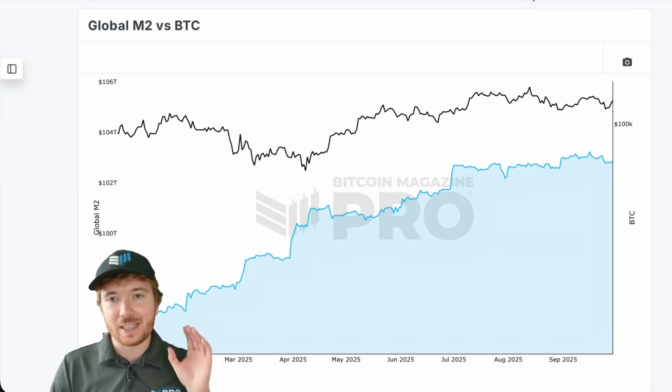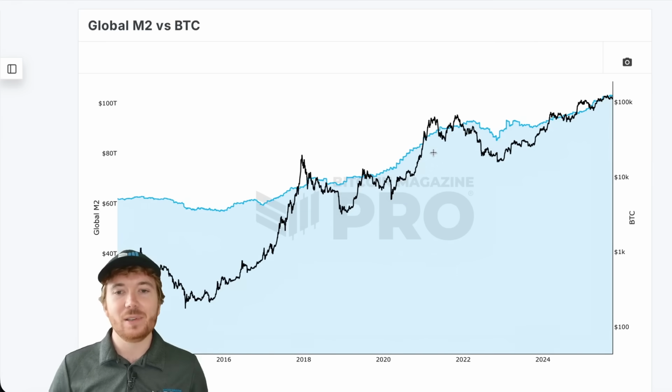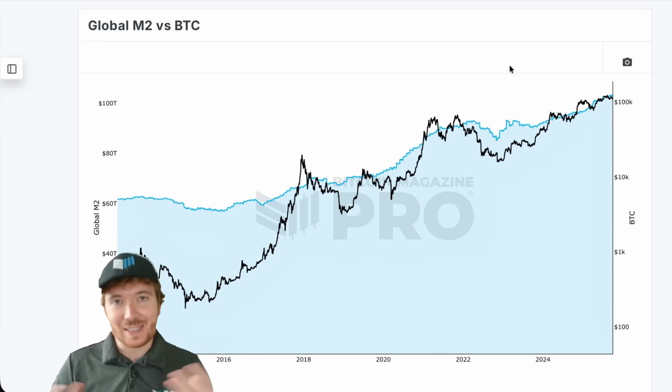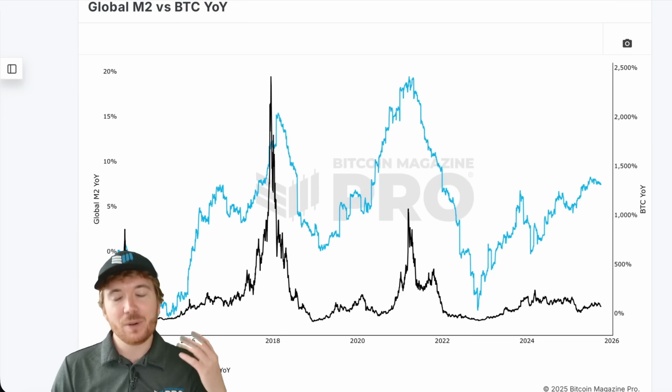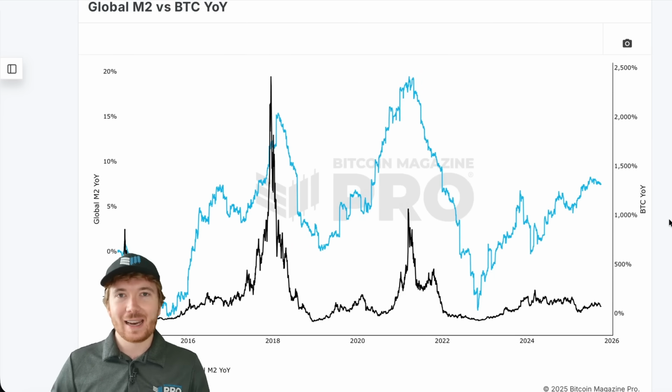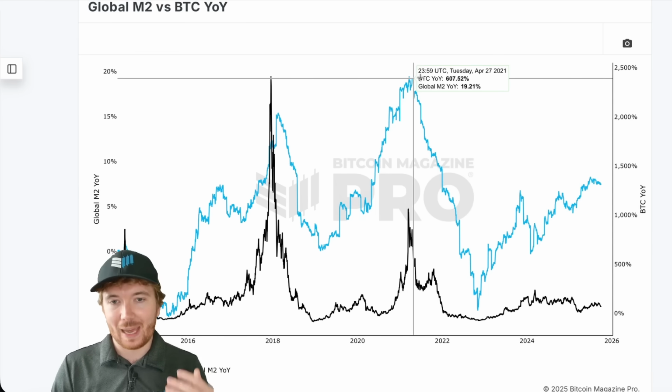And especially if we go to the year-on-year chart like we have here, we can really see this visualized, because global M2 money supply typically trends to the upside. We usually see global central banks printing fiat. It's a great way to solve monetary problems, supposedly. But if we look on a year-on-year chart, not only do we filter out that constant rate of expansion, we can see the acceleration or deceleration in this global M2 money supply.